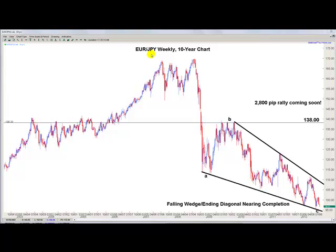Hi folks, this is Hyman from the Currency Cross Trader, and I want to talk to you about Euro Yen and a long-term outlook on Euro Yen. So we're looking at the weekly 10-year chart and using a little technical analysis here with chart patterns and Elliott Wave counts. This was a wave 5, which was a completion of a long-term multi-year upward move.